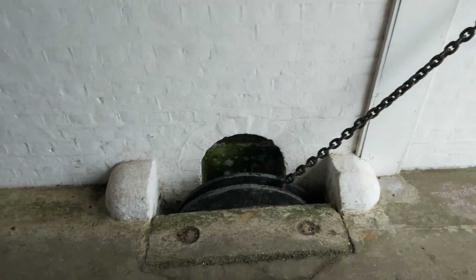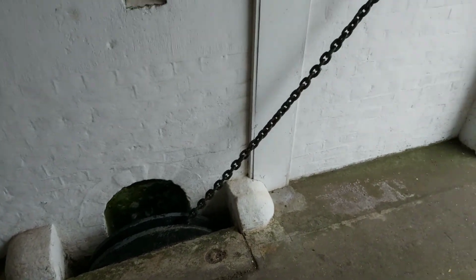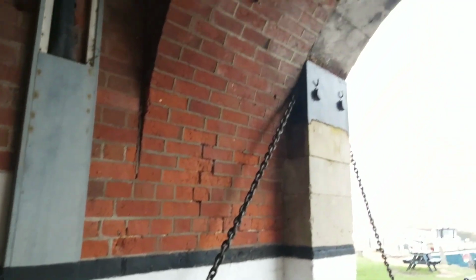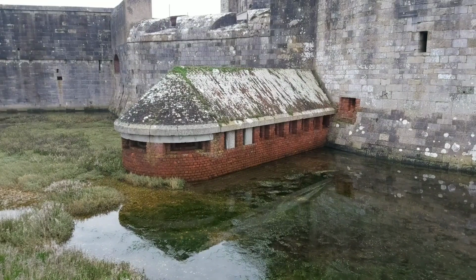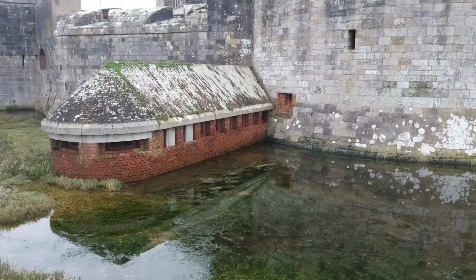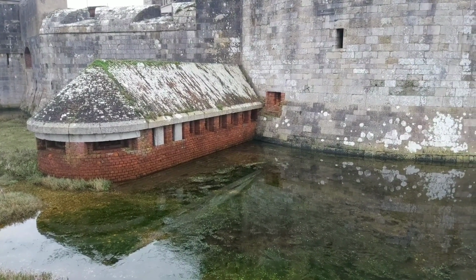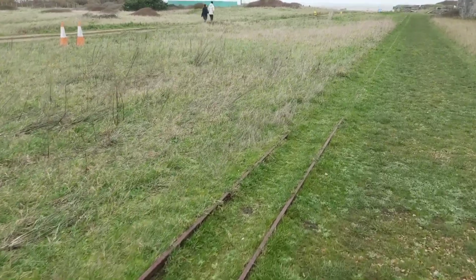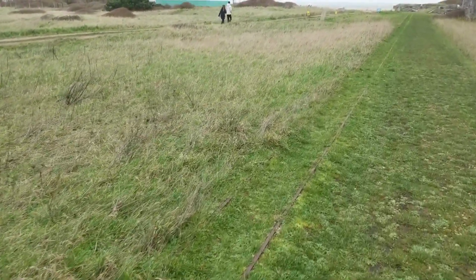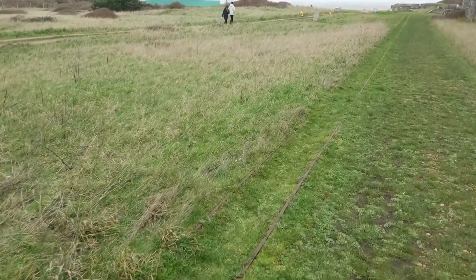Drawbridge mechanism still in place. So you've got a later addition to the fort. It's exactly the same type of building we saw at Shoreham Fort, which you might remember at the end of last summer. Just down here in the ground there's more of these rails, which I think might have been used for transporting ammunition from position to position.